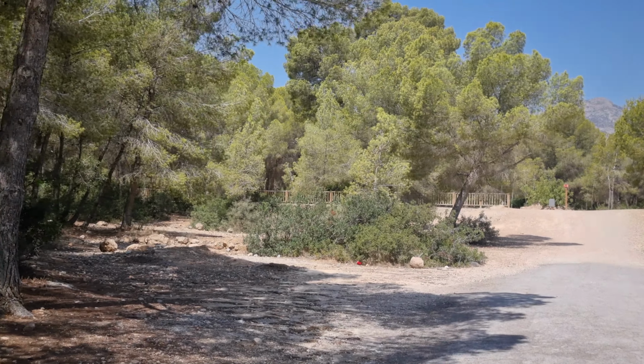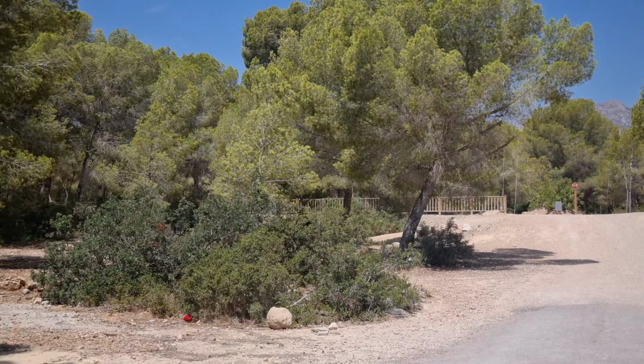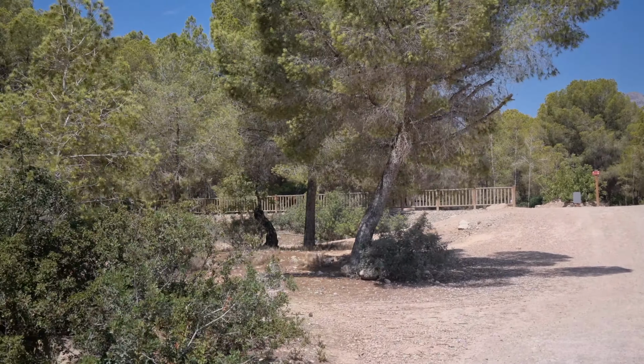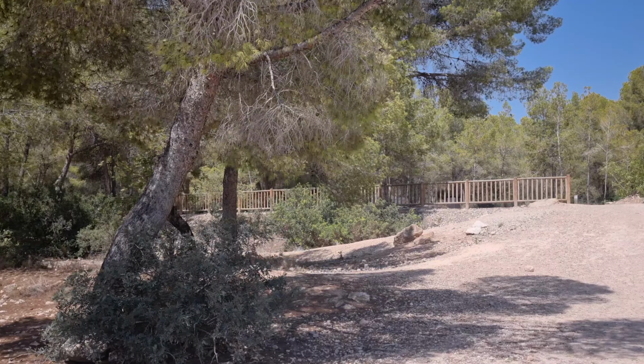I'm not sure how much further I can go. If I had hard tyres, this maybe wouldn't be a problem.